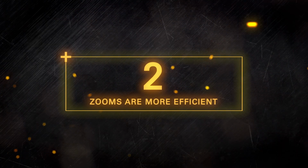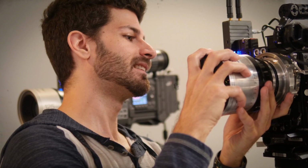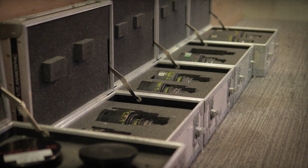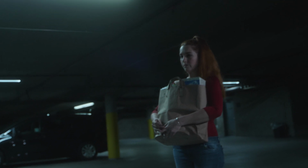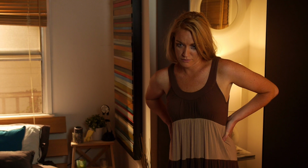Reason number 2, it saves time. Now, this is a no-brainer, but it kind of goes hand in hand with reason number 1. Every time you have to put your rig down and then swap the lens out, it disrupts the workflow of the production. Because a lot of times actors are ready to go and you want to get the shot right away. If an actor is really hot in that moment and you want to get in for a close-up, you don't have to stop everything and then swap out for a longer focal length lens. You can just zoom in and get that shot right away when the actor is ready.